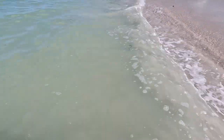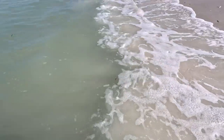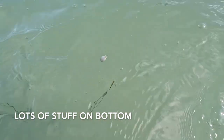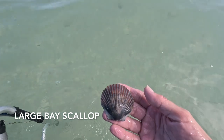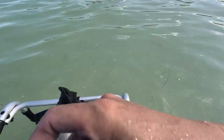Okay, this is fun. Cool. All right, I goofed. I switched out for a smaller bag thinking I was going to find tiny stuff, and that was wrong. Nice bay. Nice.